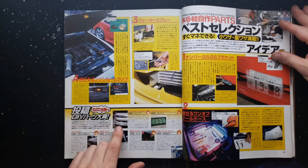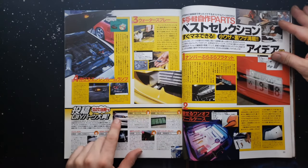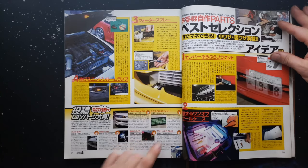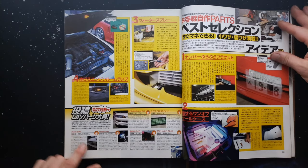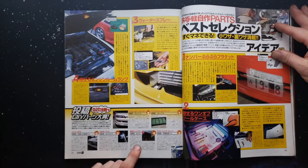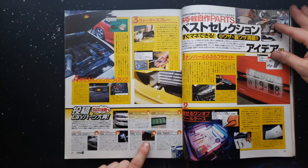What are we doing here? The DIY parts. Air filters. What's this one? Eye lines. So you fit an eye line. Fitting an air cleaner, bumper duct. Oh yeah, cut out a section of your bumper to let more air in. LEDs, LED key light. Okay, interesting. Down here we're using a sun visor. Something about a sun visor. Oh, I see. It's a plastic sheet that's tinted.